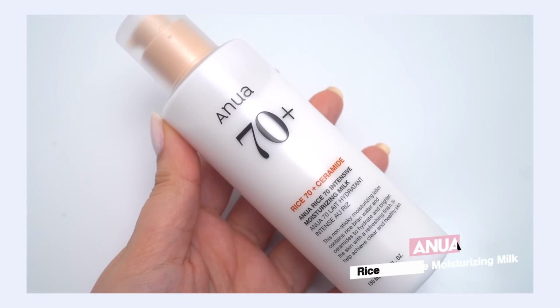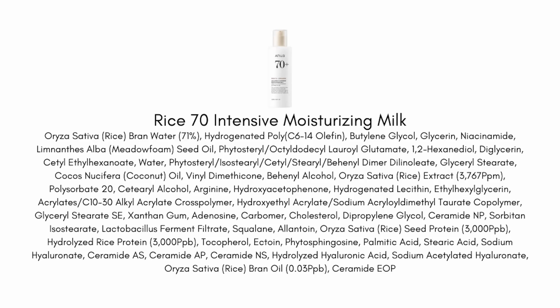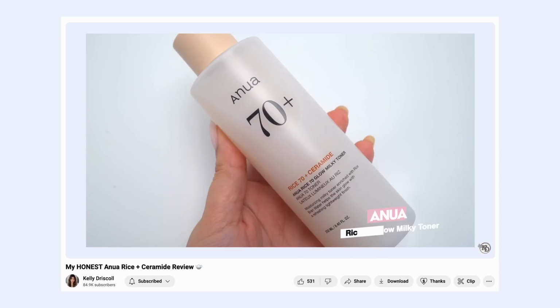Now, speaking of spicing things up, I do want to talk about the Anua Rice 70 Intensive Moisturizing Milk. So I did review the Anua Rice and Ceramide line, which this product is a part of. I did review that line of products at the beginning of February. I talked about the barrier serum, and I talked about the milky toner.